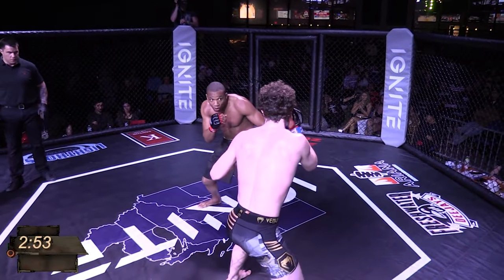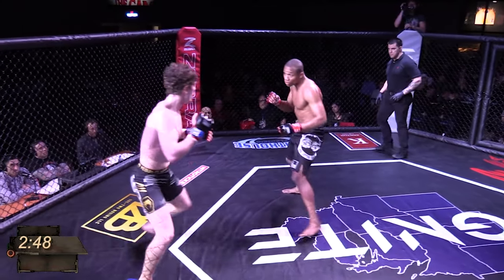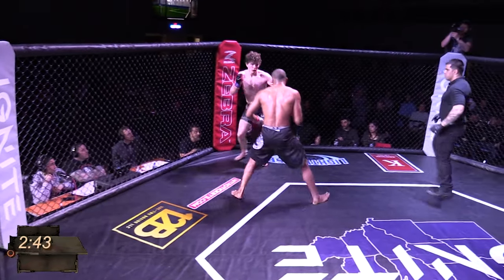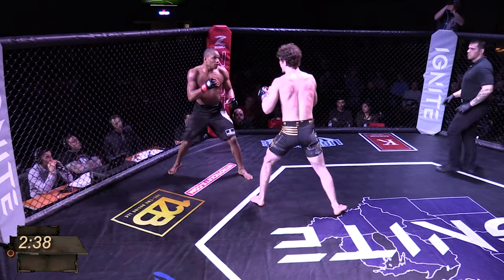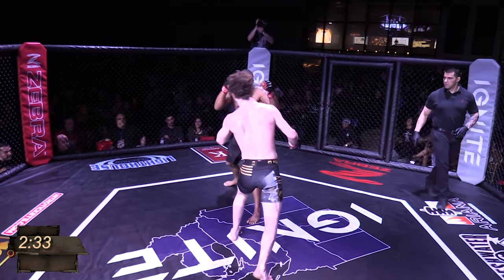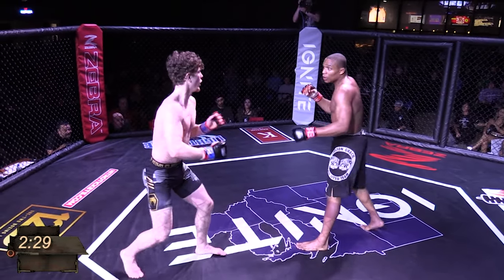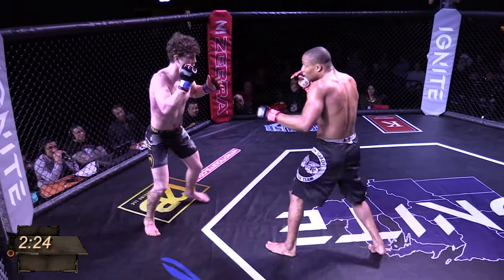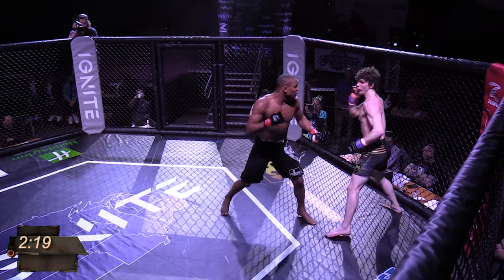Both guys looking to box a little more in this opening round. See, there you go. Now Trevon's doing a good job of changing levels, making him guess, closing the gap, getting on the inside. Use that jab, keep jabbing him. Yeah, Trey's corner is calling for that jab. Chop that leg. Right there, I want that chop on that leg. I like how he's keeping his hand up when he's pumping the jab, too. Keep pumping that jab, find the range, short distance. There it is, there it is. Nice, nice right hand.